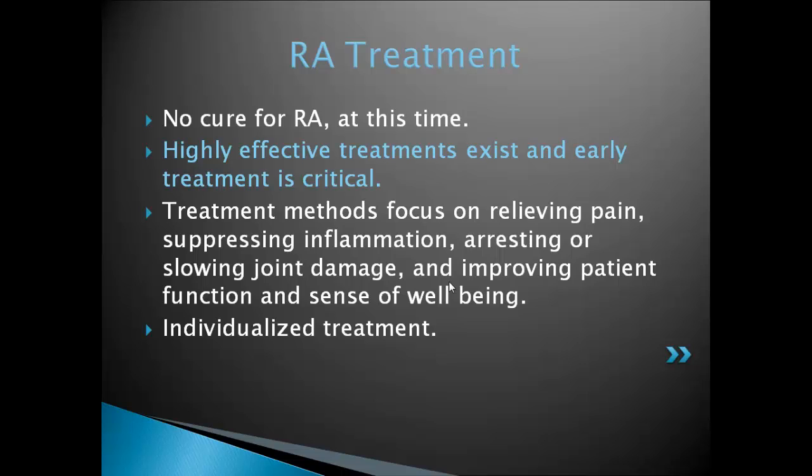Again, treatment methods, obviously relieving pain, suppressing inflammation, slowing joint damage, and again, most importantly, improving patient function and sense of well-being. That's the key. This is about people, so it's not just about joints. It's about people. And again, individualized treatments. Sometimes this person needs this type of therapy, and sometimes this person needs that type of therapy, depending upon the degree of their rheumatoid involvement and their particular history. So it's interesting to see that.